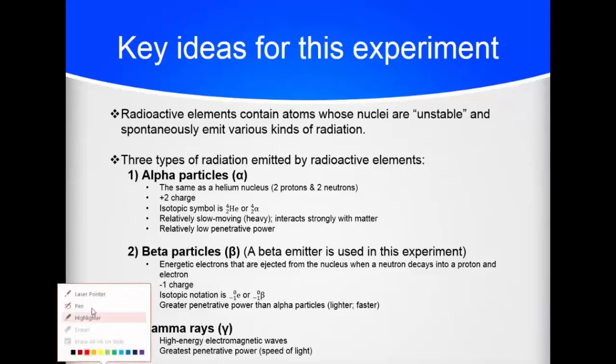Now, an alpha particle is effectively the same thing as a helium nucleus, meaning it is composed of 2 protons and 2 neutrons. However, an alpha particle is not a helium atom from which 2 electrons have been removed. It does have the same +2 charge. It can be represented using the same isotopic symbol as a helium nucleus. Sometimes this is written 4/2 helium 2+ to show the charge explicitly. But the most common way, and actually perhaps the best way of representing an alpha particle, is this 4/2 alpha.